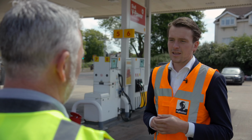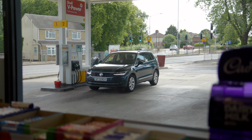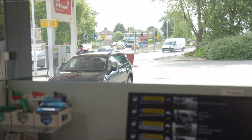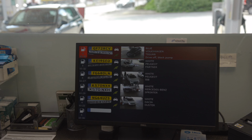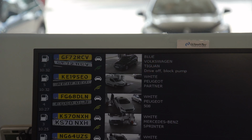And tell me, you managed to link to the DVLA on a live link, and it's real-time information. Yeah, that's correct. So at the moment our camera recognizes license plates. It will also show the cashier what kind of make and model the car is. And we use the AI of the camera to compare the DVLA data with the car actually standing at the pump. So if the DVLA data mismatches the car at the pump, we alert the cashier as well.